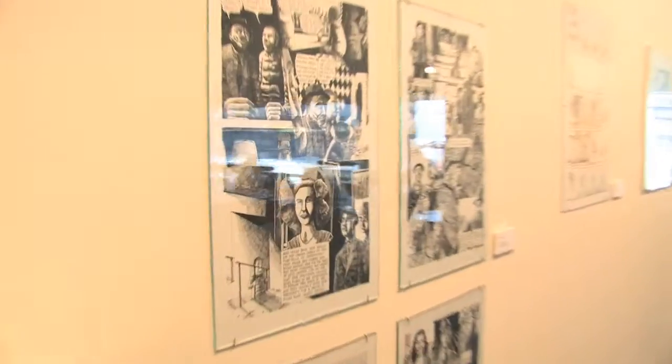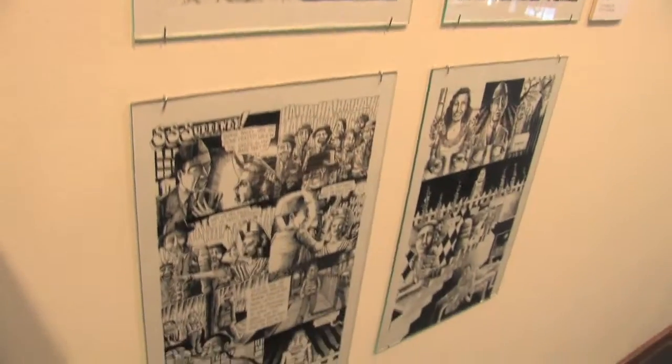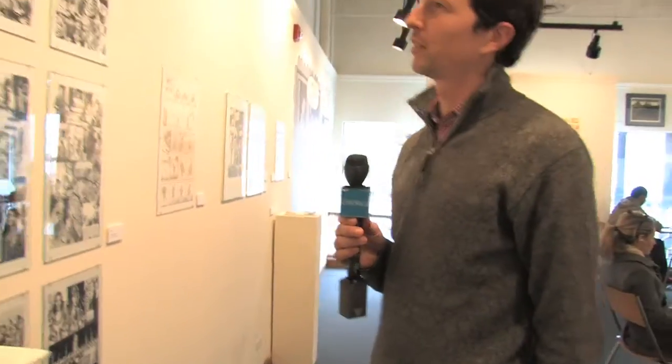And finally, he submitted some original ink work that is a parody of It's a Wonderful Life. And it focuses on the character Leslie Morton, who, if you remember, was the one who was at the dance with Mary Hatch when George Bailey interrupted and stole her away.